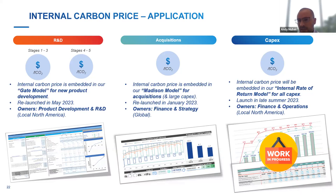And then last but not least, which is arguably where most of the action happens, as far as the quantity of flow around making decisions on what to invest in, we have our internal rate of return model for all of our CapEx decisions. This tends to be more at the business unit level, oftentimes owned by a plant operations manager as well as the plant controller. We use this today, but we're currently working on revamping it for a new launch in late this summer, to make it easier and faster for our plant controllers and operations managers to update, but also to make sure that they're factoring in the emissions associated with that CapEx investment.